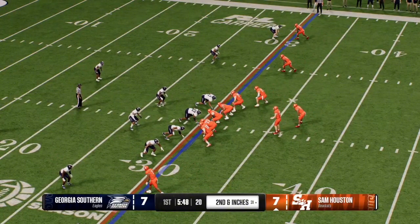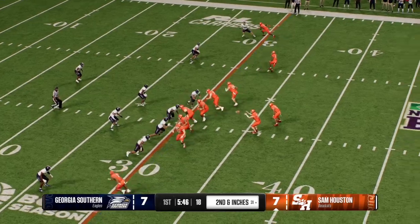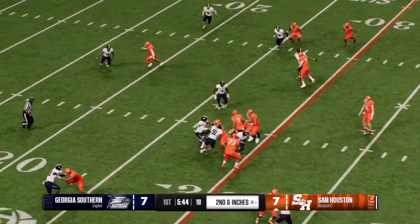After trying the running game, let's see if they do it again on second down. From the gun, running back on the move.